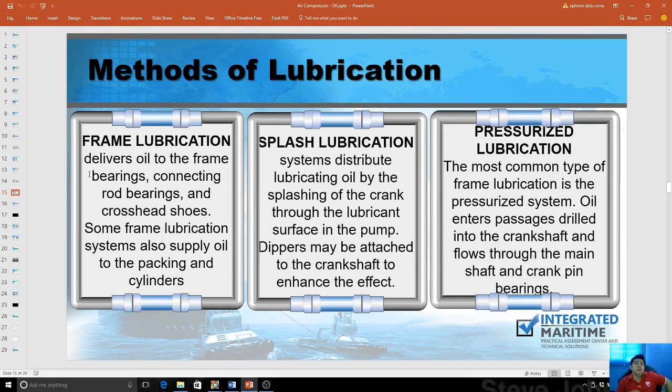The methods of lubrication in a compressor: frame lubrication delivers oil to the frame, bearings, connecting rods, rod bearings, and crosshead shoes. Some frame lubrication systems also supply oil to the packing and cylinders. Splash lubrication distributes lubrication oil by splashing, to the crank through the lubricant surface of the pump. Dippers may be attached, meaning a dipper just gets oil when it turns, dips oil and splashes it all around the surface of the system.